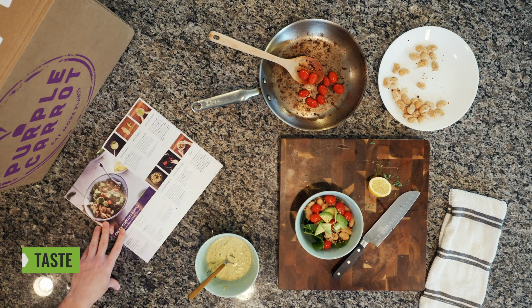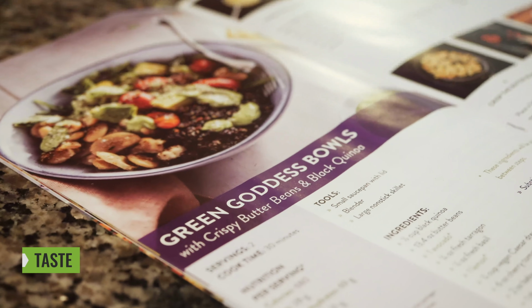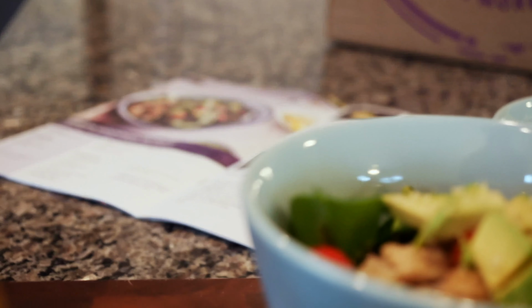Where taste is concerned, overall, I really liked this bowl. It isn't terribly memorable, it's not horribly exciting, but overall, everything tasted exactly like it looks like it might taste. At the end of the day, it's a salad, but the butter beans are kind of a unique addition. The avocado dressing is really creamy, and the fresh lemon gives it a zing. So at the end of the day, you're eating a salad. It's not something I'm gonna write home about, but it wasn't bad either.